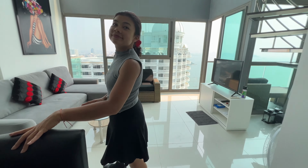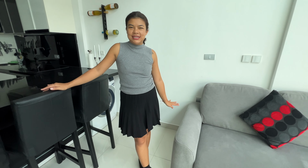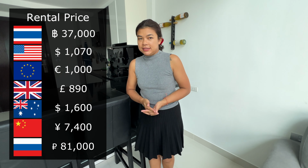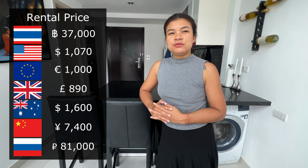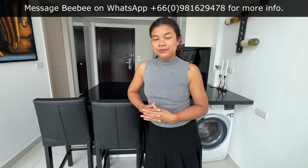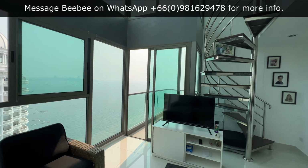So tell us more about this unit. This unit is for rent only, with a 1 year lease, which the owner accepts. The price is 37,000 baht. Okay. It's not a bad price. You get a big unit. 1 bedroom duplex, 65 square meters on the 37th floor, facing the ocean. It's huge for a 1 bedroom. You got a lot of space and a great view.